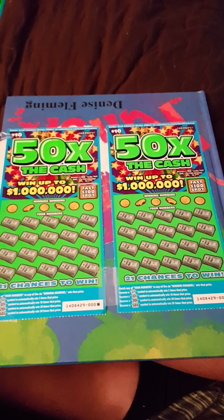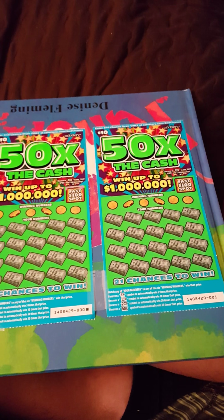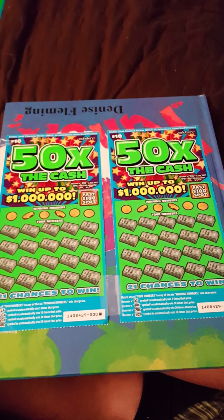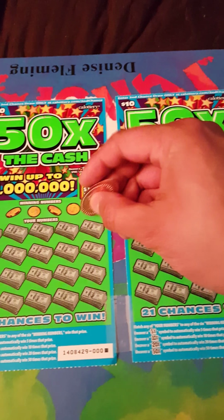I'm going to be doing a two-part video. I'm going to do these two, and I'm going to do those three right there. So I bought three today. I got numbers 000, 0001, 0002, 003, 004. So hopefully I get lucky. Let's go ahead and start with 000. Start with the R numbers.